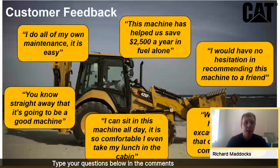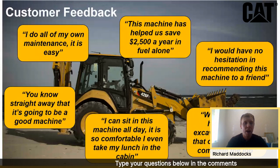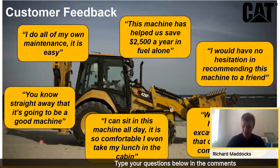In comfort as well, the machines are extremely comfortable. I remember another operator saying to me in South Africa that he can sit in his machine all day and he doesn't get out feeling tired or having any aches and pains. It's extremely comfortable and he will even take his lunch in there. He just loves sitting in that cab all day. There's a few more comments on there as well. And like I said, we will add some customer testimonial videos into the comments for you to take another look at what some of our customers are saying.